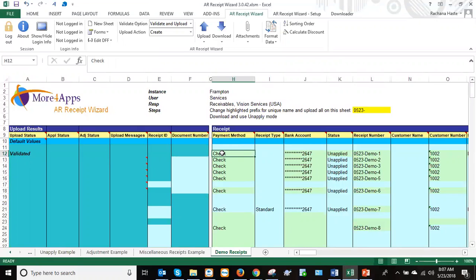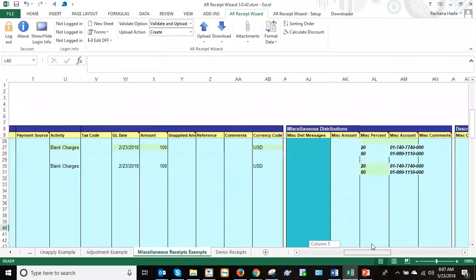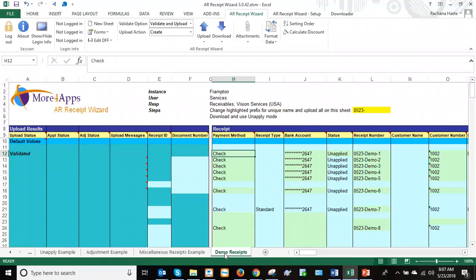We also still have the requirement for the miscellaneous receipts where we can do the multiple GL distributions, which is what I've been waiting for a year. Yep, and it's here. Also just small receipt uploads. Say something didn't go through the lockbox, that went through a local deposit. We need to be able to create and upload new receipts with applications. We also need to possibly use the adjustment functionality where we can list multiple customer accounts and receipts or transactions and be able to do adjustments. So I'd like to see that functionality.